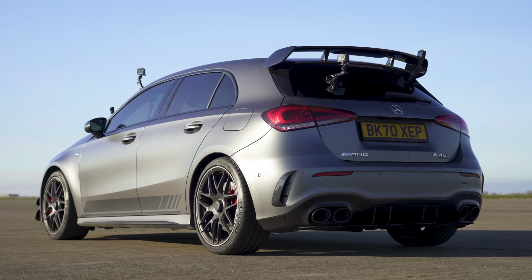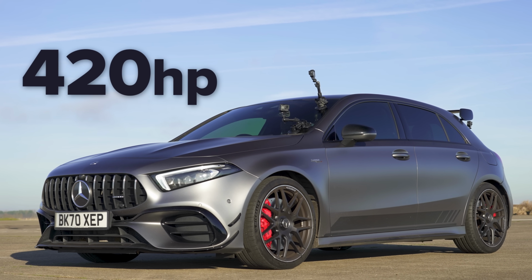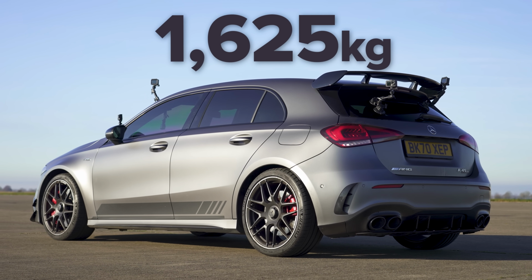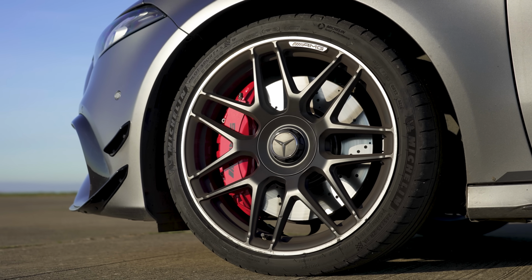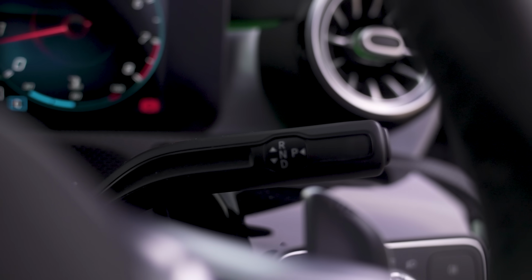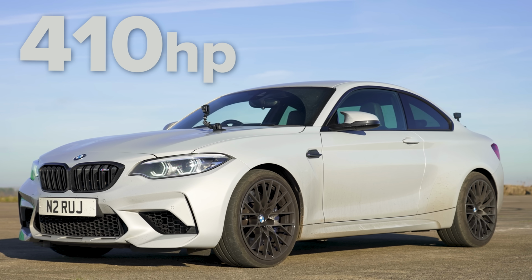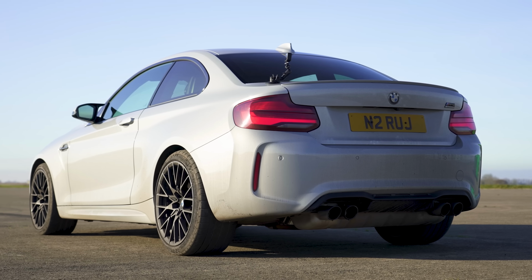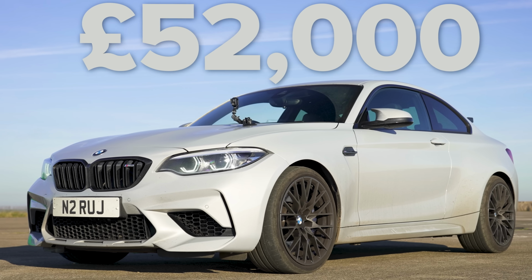Moving on to the Mercedes, it has a 2-litre turbocharged 4-cylinder with 420 horsepower and 500 newton meters of torque. It weighs in at 1,625 kilos and it costs £58,000. It's got 4-wheel drive and an 8-speed automatic gearbox. Moving on to the BMW, 3-litre twin turbo straight 6, puts out 410 horsepower and 550 newton meters of torque. It's got a 7-speed dual clutch automatic gearbox, driving the rear wheels. It weighs in at 1,575 kilos. Costs, when it was new, can't get it now, £52,000.